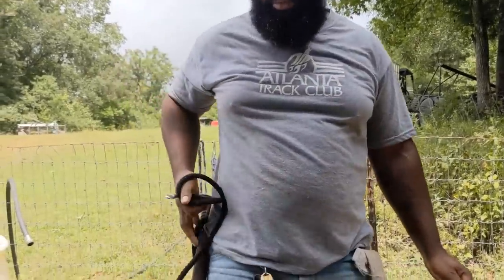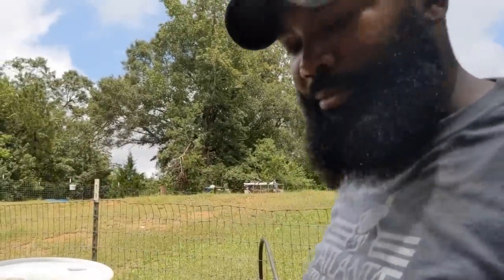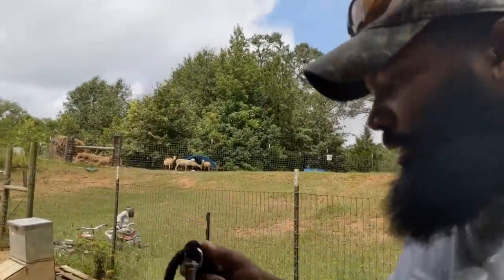Pigs fed. We're finna go get Boaz and put him in here with the other sheep. We have a little collar here, a little leash. What we're gonna do is lead him with the bucket, because he'll follow the grain bucket. But we're gonna put a collar around him just in case, so we can have a little bit of control over him.